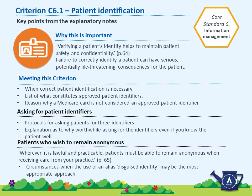the chemist didn't identify. Thank goodness the patient checked their medication when they got home that night, because she was allergic to penicillin, and the doctor had the wrong patient up on the screen, which showed they weren't allergic to penicillin. So as you can see, patient identification is so important.